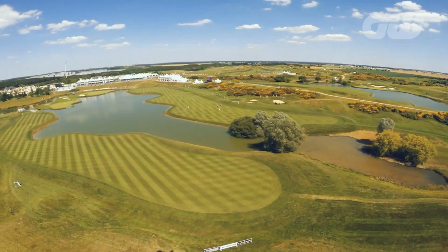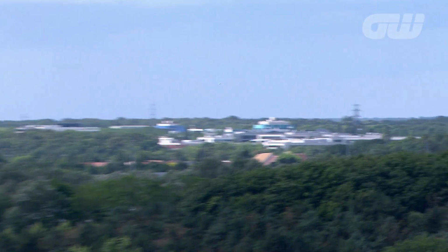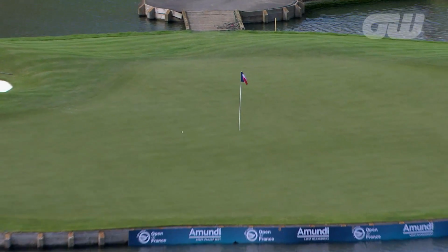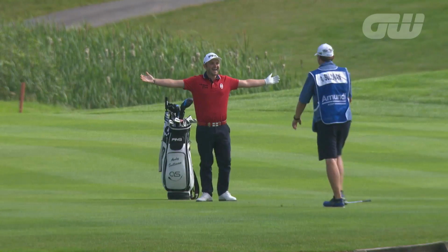The championship course challenges you to use every club in your bag, as it combines the traditional feel of a links course with the modern features of target golf. I think it was one of the unknown jewels of the European Tour. The players love it because it's very much a match play golf course.